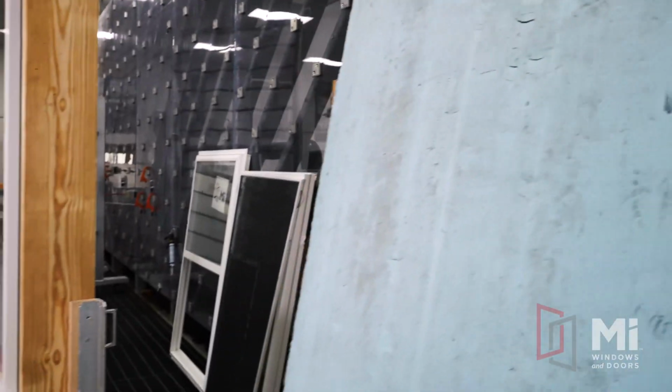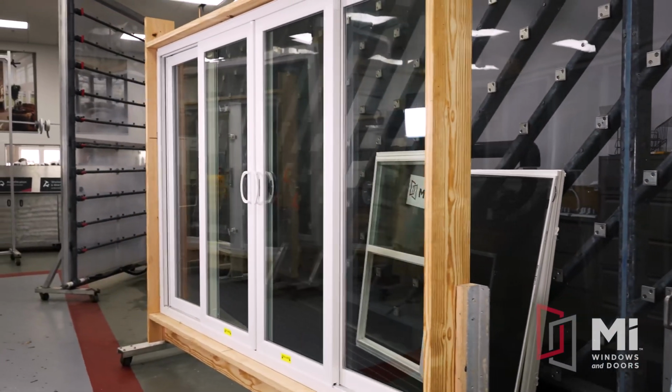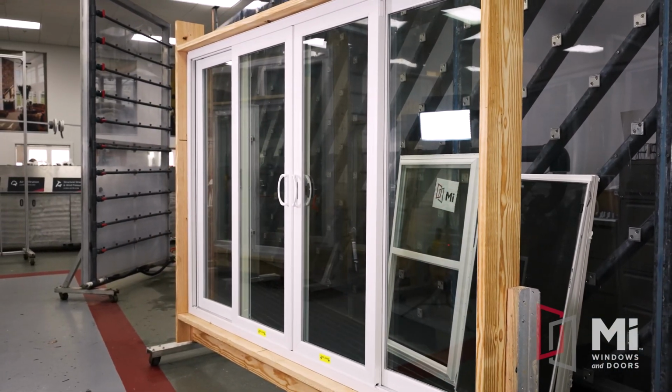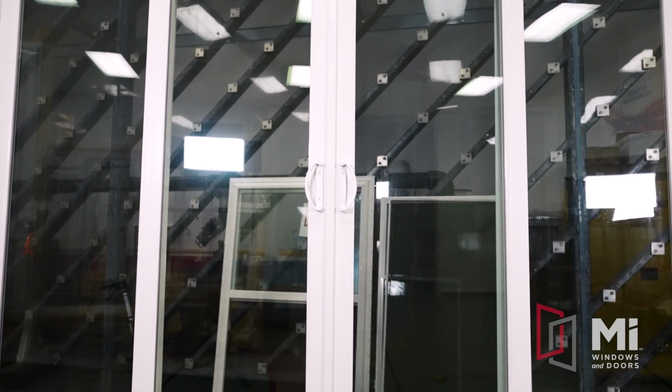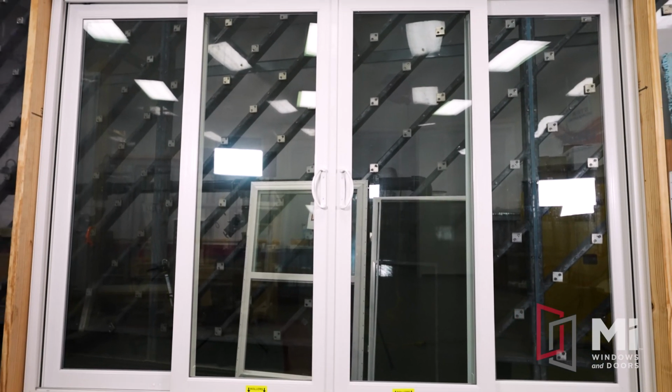In the 4-panel biparting sliding glass door, where the center panels slide outward, the stock sizes include 10 foot, 12 foot, and 16 foot wide by 6'8" or 8 feet tall, along with custom sizing.